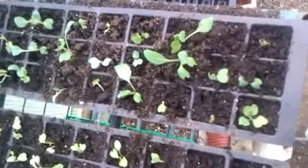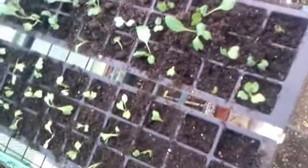What's this? I think these are the same. They look the same. Then again, like I said, most things look the same when they're this young. And yeah, that's it really. That's all that's going on in here.